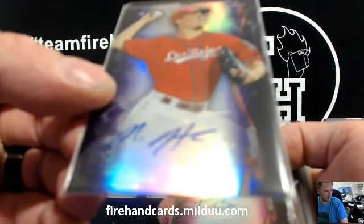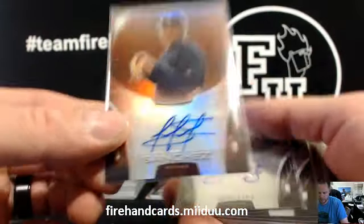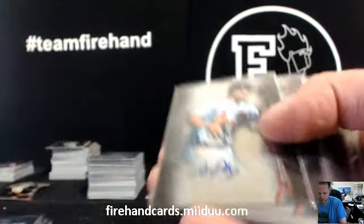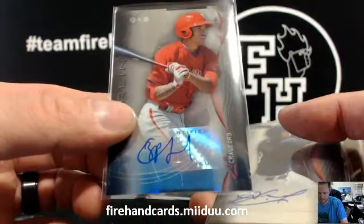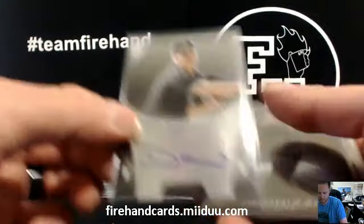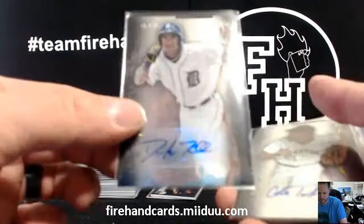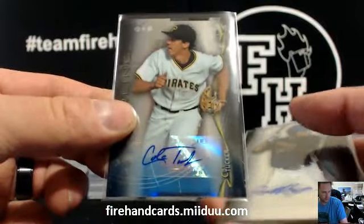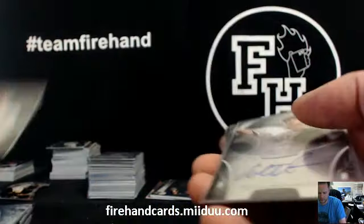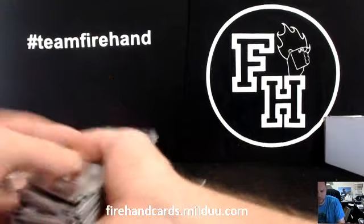Nick Howard Purple to $50, Tyler Beede to $99, Victor Sanchez to $75, Phil Irvin, Todd Frazier, Stephen Piscotty, another J.P. Crawford, Jorge Alfaro, Jock Peterson, Tyler Danish, Jake Odorizzi to $199, Shelby Miller, Derek Hill, Cole Tucker, Garrett Morgan, Zach Wheeler, Green to $125, Andrew Thurman, and Andrew Knapp. That's your Bowman Sterling stuff.